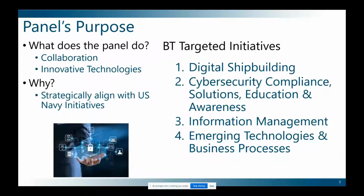Our big targeted initiatives are digital shipbuilding, which would include the integration of enterprise processes and tools to support digital shipbuilding, including things like internal and external PLM, manufacturing execution systems, data exchange, modeling, and simulation.